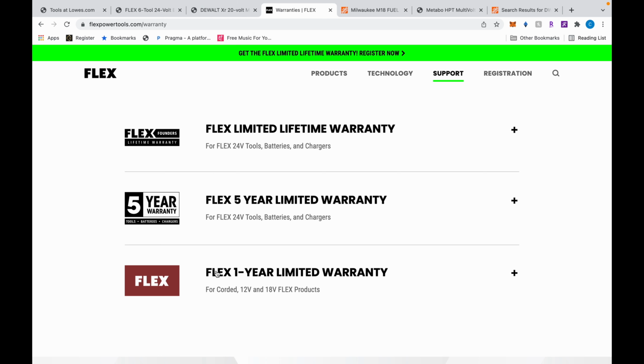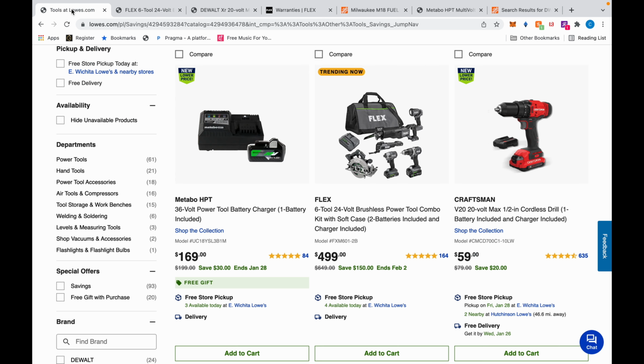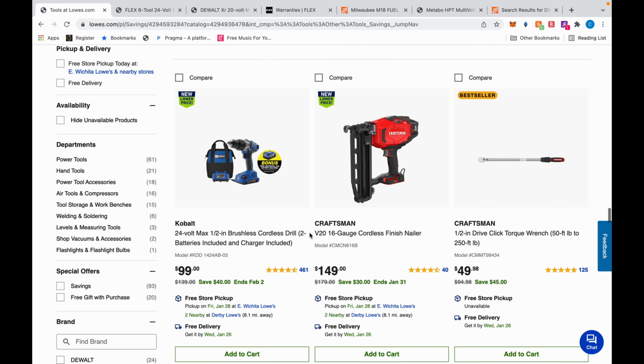And they're also taking a page from Metabo too. Like the corded tools with Metabo, they don't have real long warranties. I think it's longer than 1 year, but it's lifetime on all the cordless, and it's probably because there's a huge markup on cordless tools. They probably cost the same to build, and they're just marking them up, and that's why they're offering a lifetime warranty. So anyway, let's keep going.